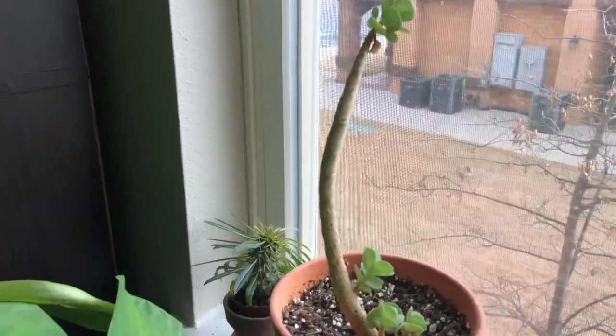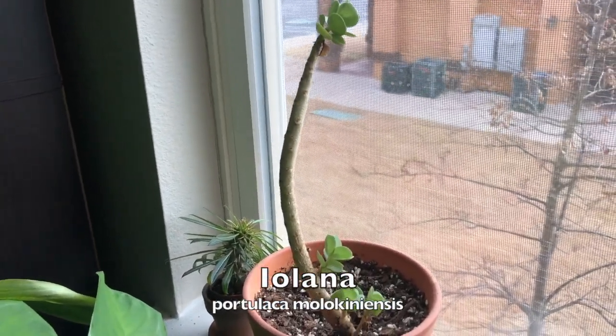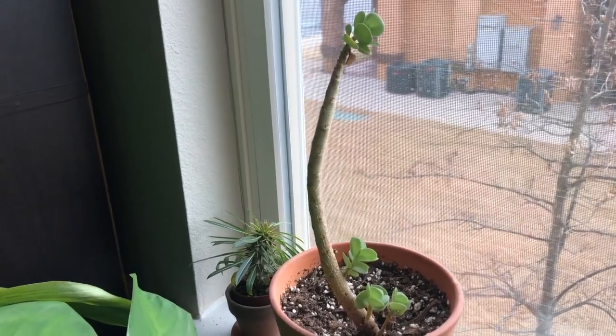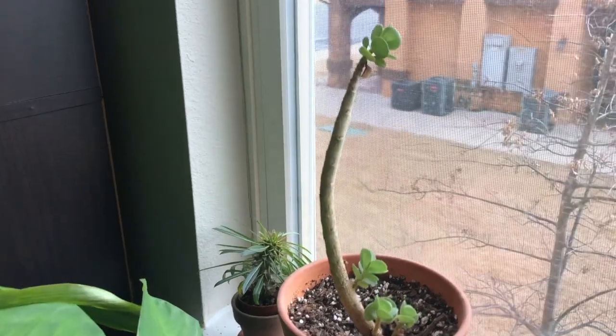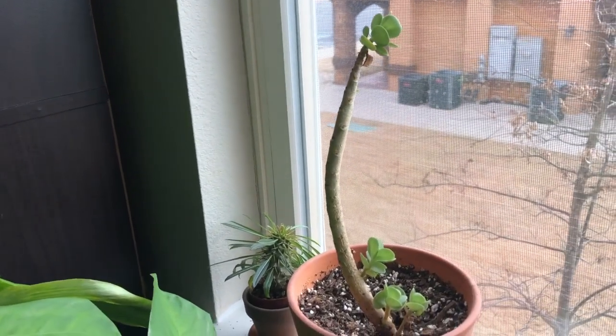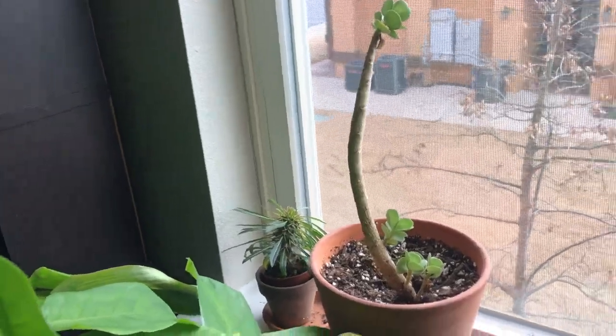This is a Portulaca molokiniensis, also called an ihi. I don't know. I almost killed this plant, but then she came back for me. I think that I named her. I honestly don't remember though.